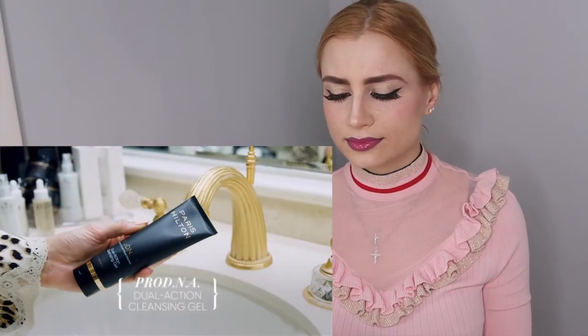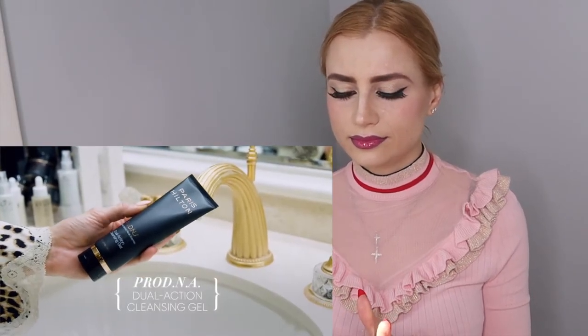So this is my skincare routine, and it's between 10 to 12 steps. I've been taking care of my skin and obsessed with skincare ever since I was 7 years old. My mom taught me everything I know. So after I put my hair back, I use my cleanser, which is the Paris Hilton Pro DNA Dual Action Cleansing Gel. This is my favorite cleanser.